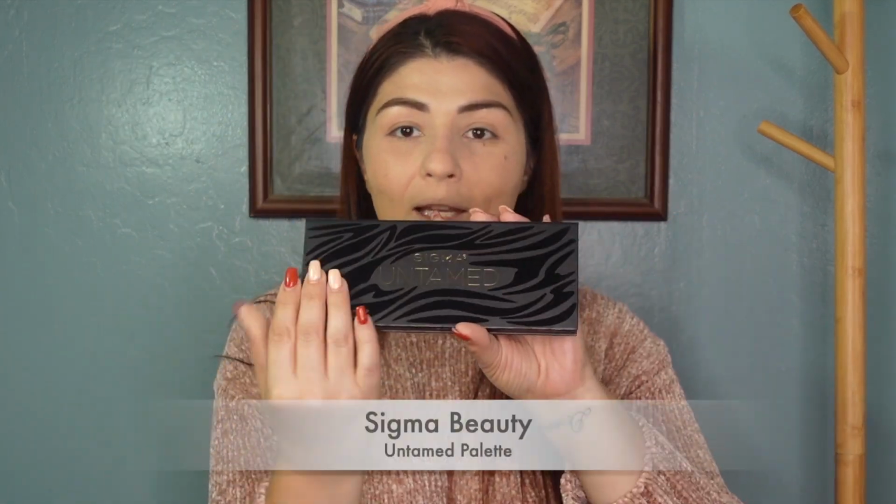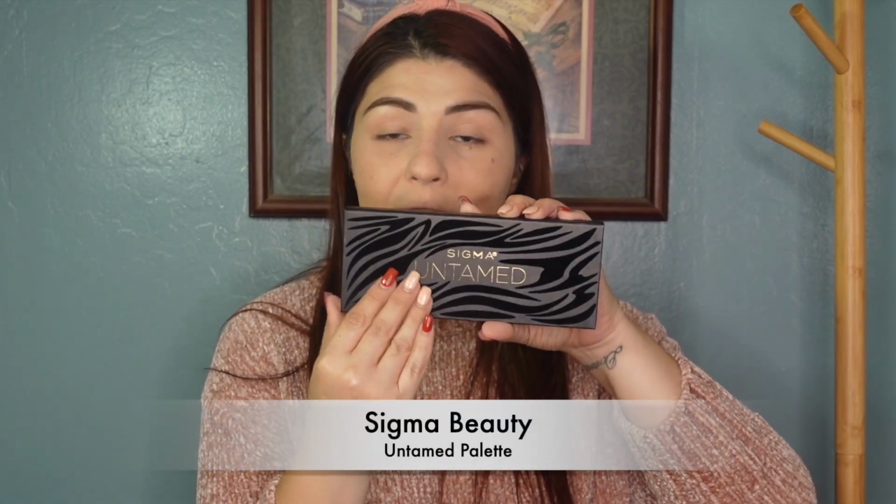Look Fantastic also sent me the Sigma Beauty Untamed palette and the By Perry VIP Expert palette. Though, because I've been dying to try their formula, I'm going to try this one out. I'm just going to create something very simple again. Very natural, soft glam vibes for the holidays. But this palette, like, it had been calling me for some time.